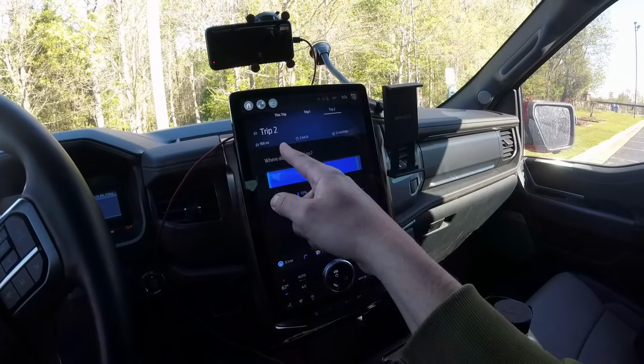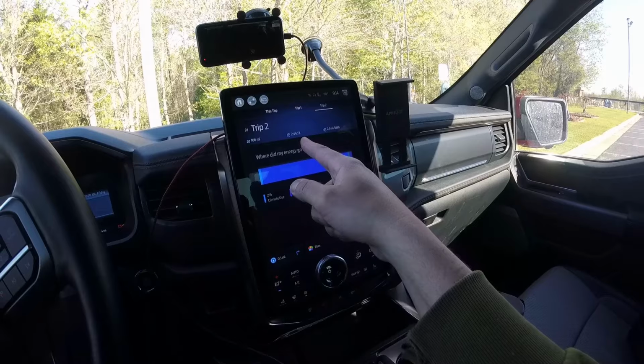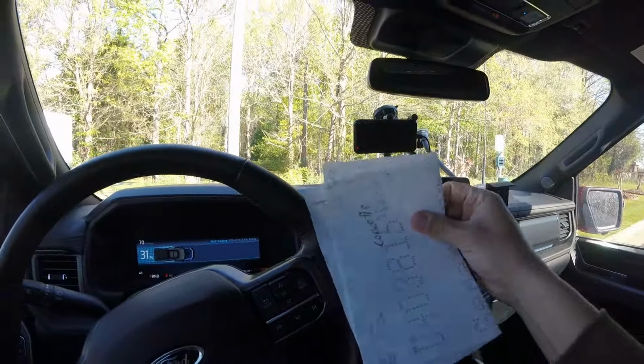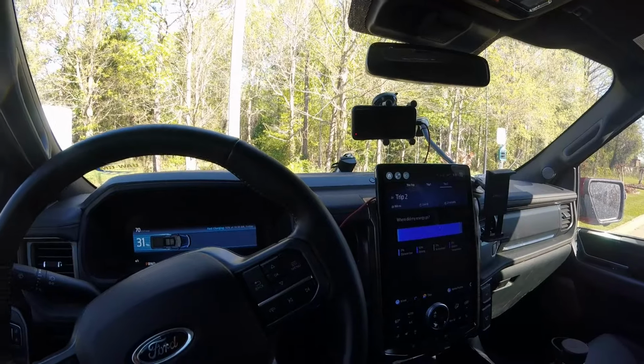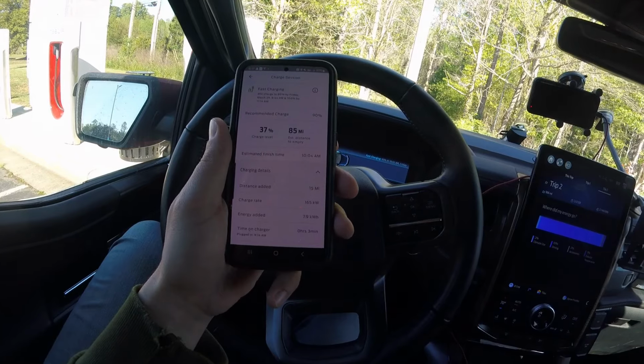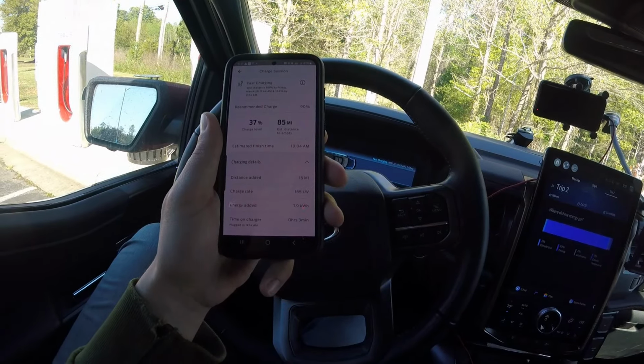Trip to 166 miles, 2 hours, 44 minutes, and 2.1 kilowatt hours. So I'll update on my log here. In case you're curious, we're at 165 kilowatts. I think that's pretty good for 31%.